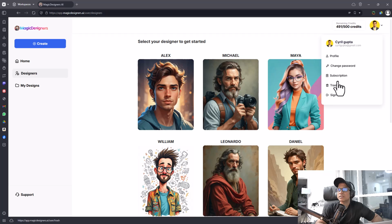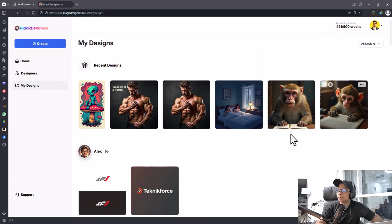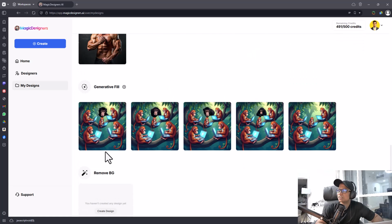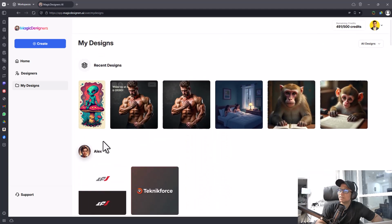Let's see this. Change password, subscription, trash. So if you delete something, it will be in trash. Click on my designs. It's got this nice layout of design. So you have this image and the rest. So you can scroll down, look at all your earlier designs. They are kind of categorized by the person who does them. So these are the recent designs, all the designs that I've had.